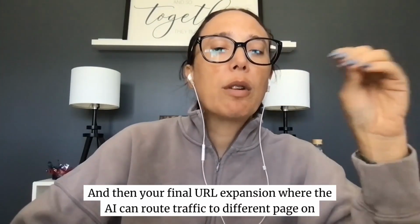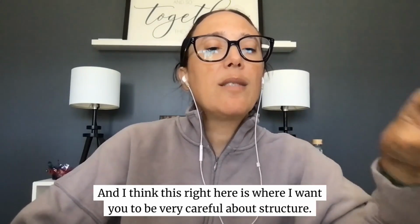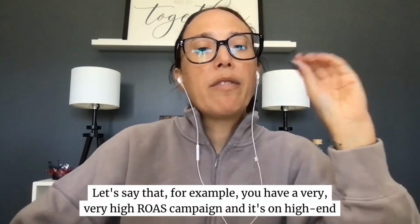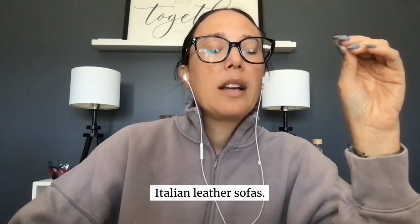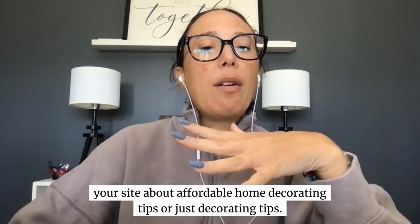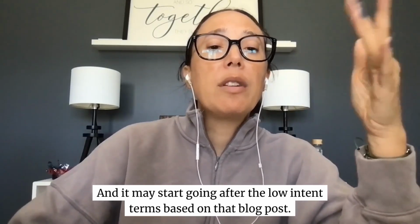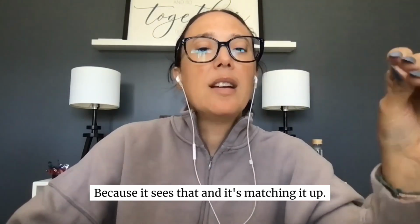And then your final URL expansion, where the AI can route traffic to different pages on your site that it thinks are more relevant. And I think this right here is where I want you to be very careful about structure. So let's say, for example, you have a very, very high ROAS campaign on high-end Italian leather sofas. If you just enabled AI Max on this, the system might see a blog post on your site about affordable home decorating tips, and it may start going after low intent terms based on that blog post. So like couch or cheap couch, right? Because it sees that and it's matching it up.